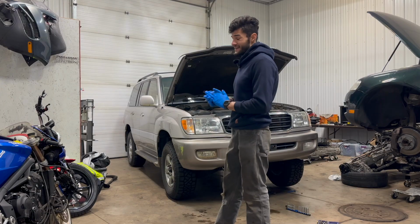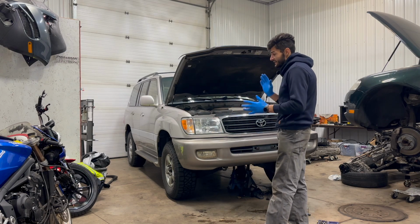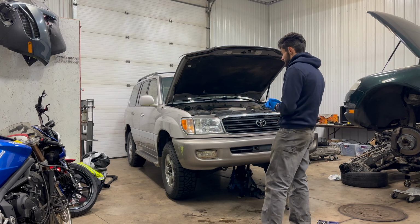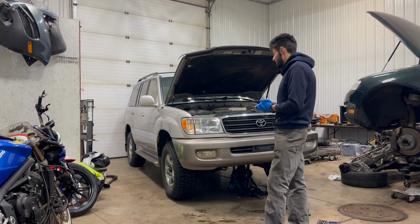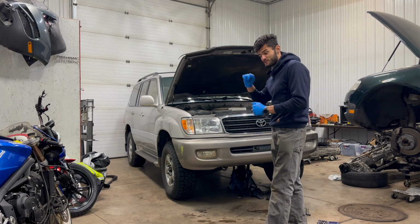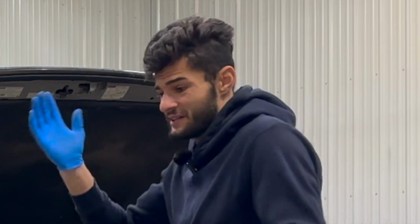However, all I can say is that I can make a decent amount of money on this car if I straighten out all the little issues that it has, because I bought it for $3,000, and I think I might be able to get it onto Cars and Bids and make some decent money for it. Hopefully, maybe, I don't know, maybe not.